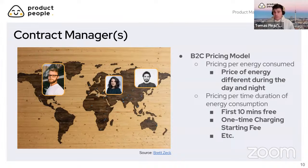So for example, even though we thought that pricing per time is one part of the application we need to have, we realized that sometimes there is also a starting fee. So whenever a user starts charging the phone, immediately they get a fee. Or for example, the user can have the first 10 minutes free, which is then again an additional requirement. So as we were talking more and more with them, we realized that there are certain things missing, and that if we don't include these things, as mentioned, we would lose revenue.